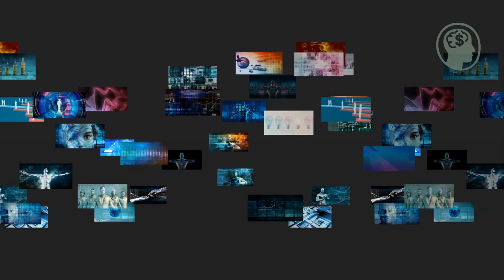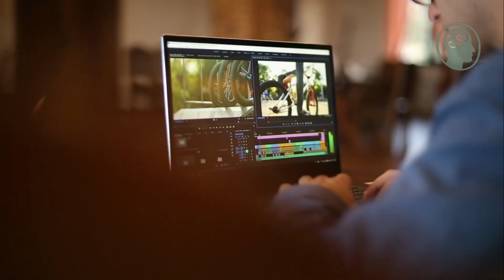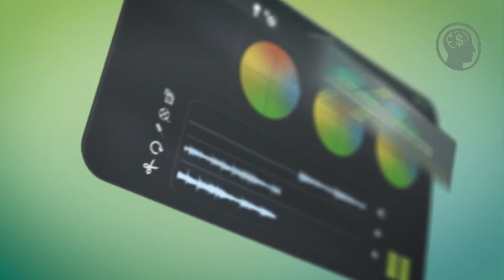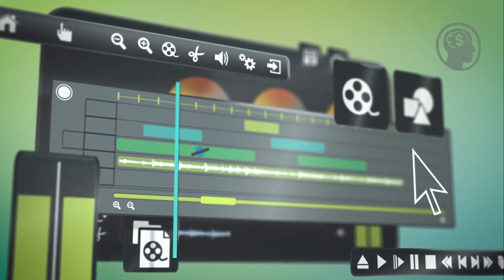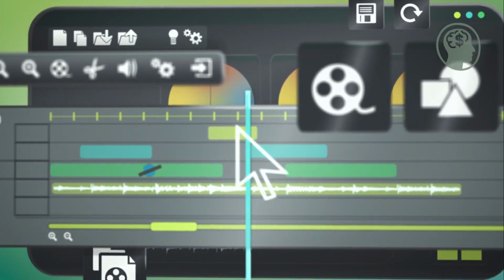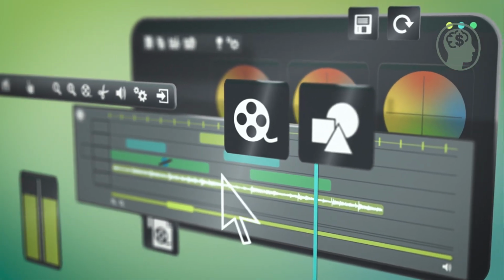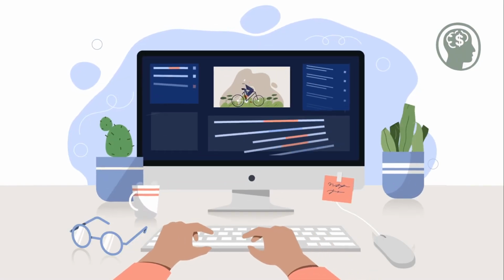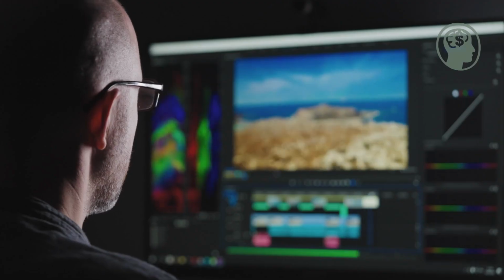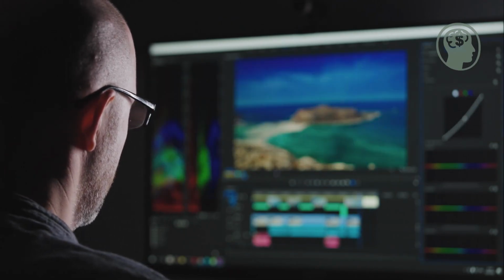Step 2. Decide your content style. Faceless videos come in many forms. You could do slideshow videos with stock images, stock footage compilations with voiceover, animated explainers, screen recordings with narration. You don't need fancy tools, but you do need to pick one style and stick to it. I chose stock footage with voiceover because it felt professional without needing animation skills.